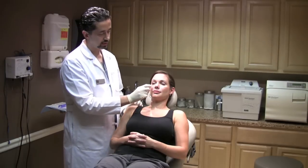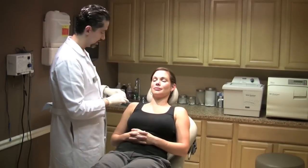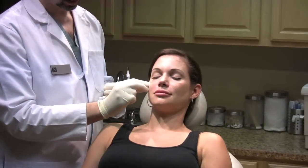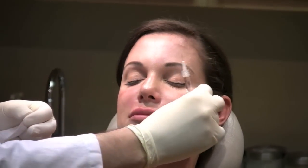In this patient, what we're going to do is basically focus on this zone and create a little bit of fullness right in this malar area. To do that, we're going to use Perlane, which is a safe hyaluronic acid. Again, it's a clear gel. It's roughly 1 cc. What I like to do is start by taking off any makeup in this area.